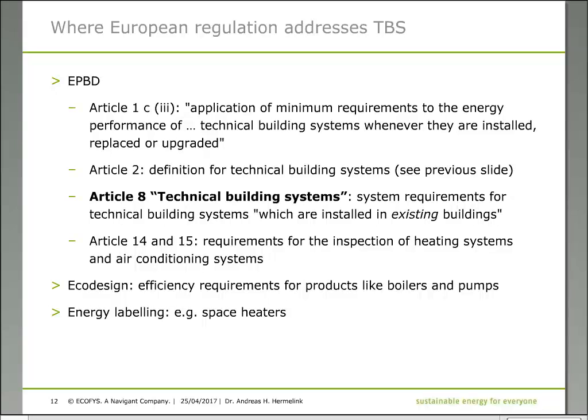Let's start with the EPBD. First of all, you have an Article 1 in the EPBD, which first of all mentions the application of minimum requirements to the energy performance of technical building systems whenever they are installed, replaced, or upgraded, which is important. It's already mentioned in Article 1, so not just in Article 8, which will be in the focus of our study later on. And then we have Article 2. I just showed it to you. It includes the definition for technical building system.